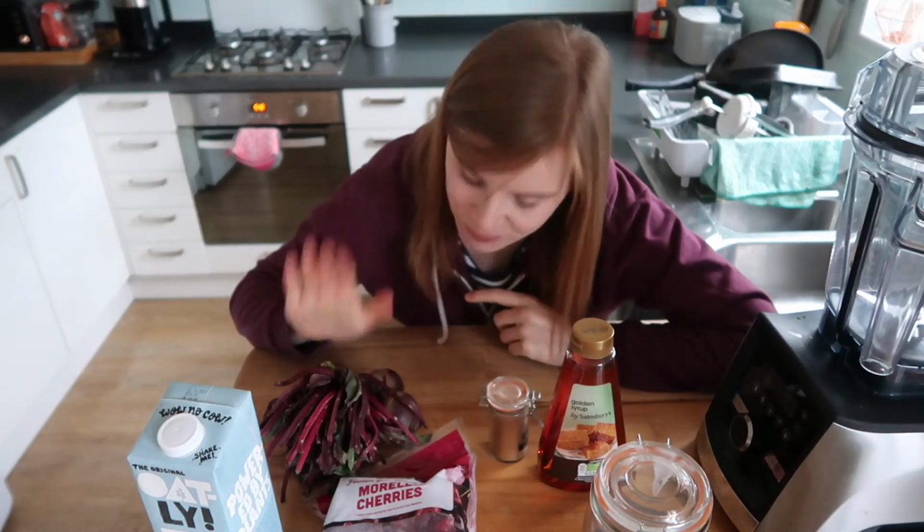It's packed full of all sorts of stuff, and especially iron, which is obviously a nutrient that can be a bit tricky for everyone to get. I know so many people that are anemic, vegan and non-vegans. So yeah, this is a great way to add a bit of an iron boost to your day without having to consume loads of spinach and stuff. So yeah, let's get going.